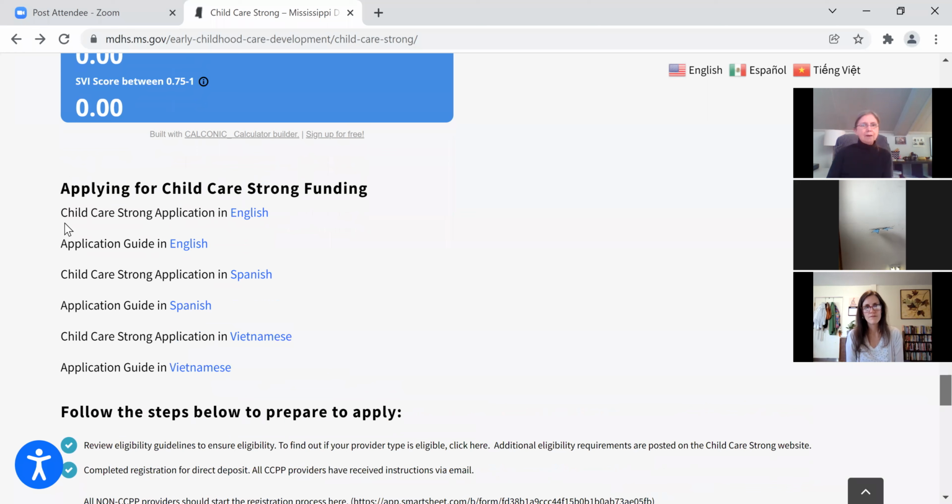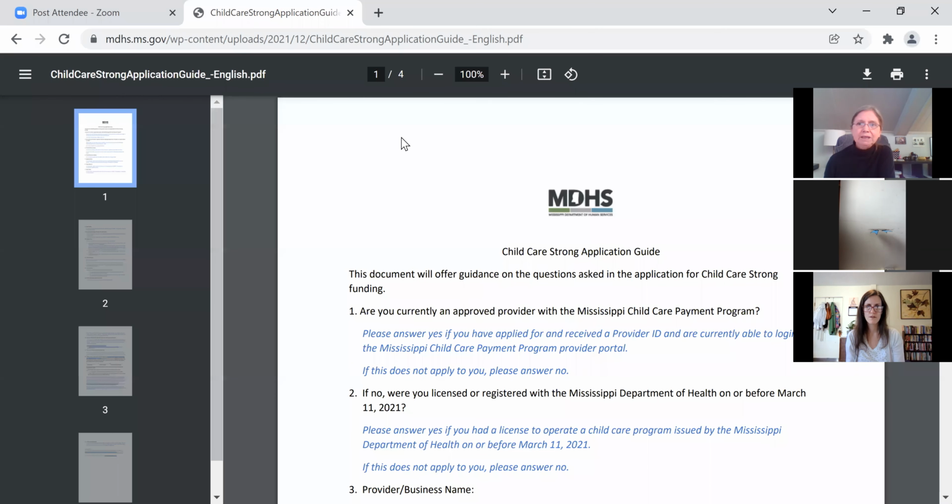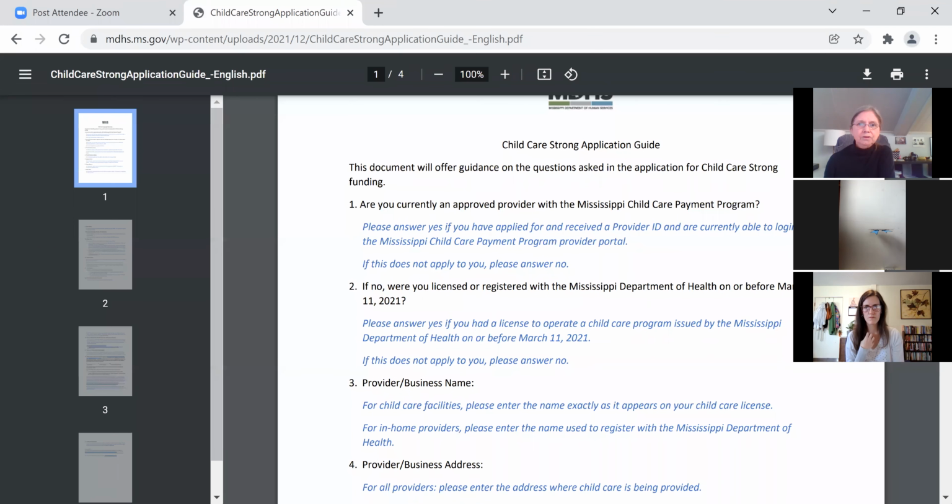So finally, here we get to the application. Here's the application, and you all know, I'm sure you've gone to it, that it's in DocuSign. And this application guide is actually a document that walks you through all the questions that are going to be on the application. So here, if you printed this out, what you could do is use it as a way to collect all of your answers before you go on to that DocuSign and start entering the information into the online application. And it's pretty straightforward.